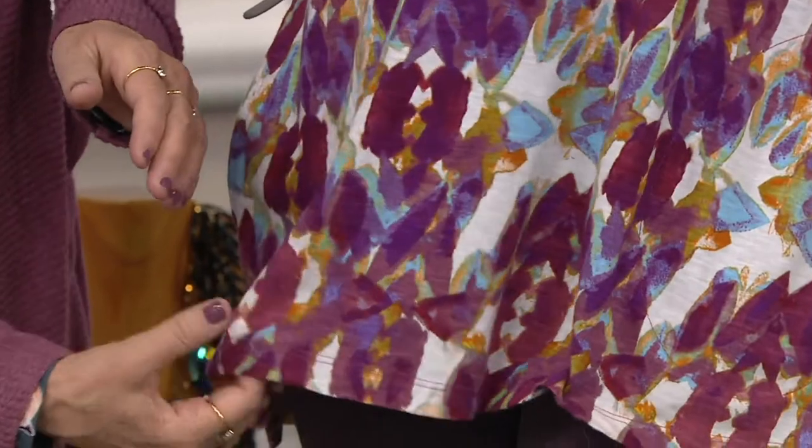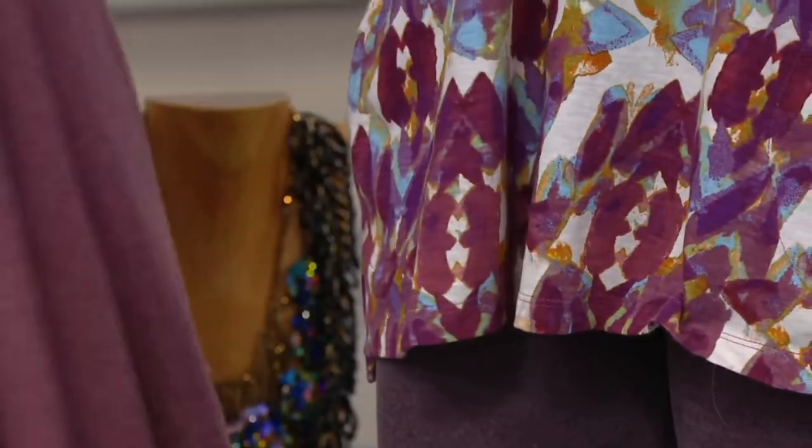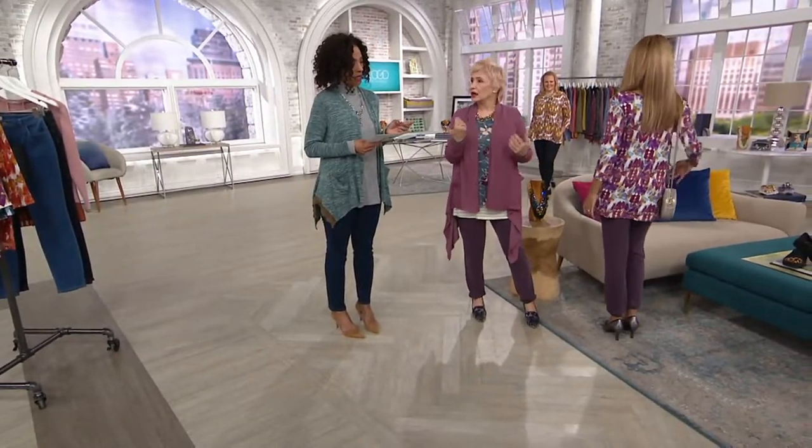I love that. I love that shot. Look what's going on here. So many colors, but they're not too bright. They all kind of meld into each other. I love this top. It looks terrific.